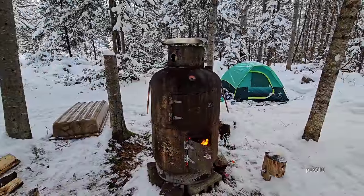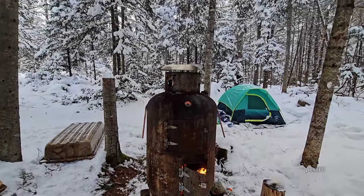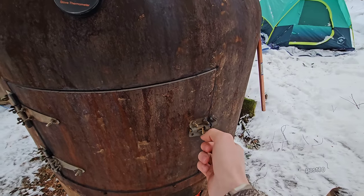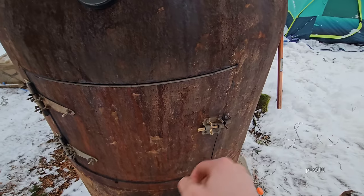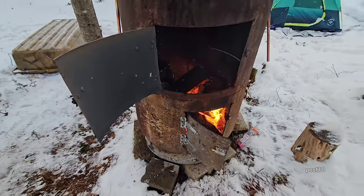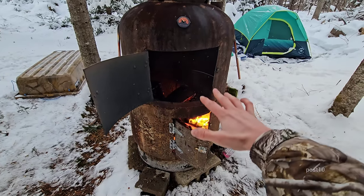All right, everyone, I've been letting this thing die down for the past 2 hours. It's once again smokeless. Let's go ahead and open it up. It's gonna be very hot. Those logs have burned down pretty nice. Those entire rounds went down a bunch.